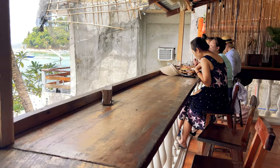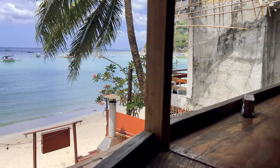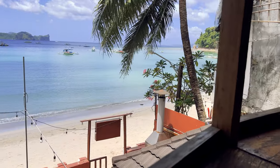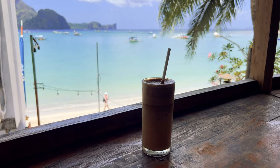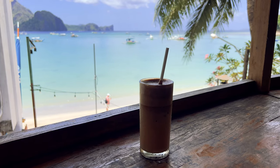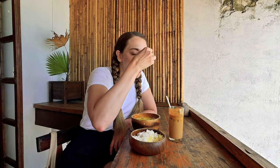Now you guys would have already seen from the footage I've shown you, but the big draw card of coming to eat here for me, in addition to Thai food, was the beer. It is beautiful. You are sat up high at this bar. I'm overlooking the beach. I can see the water, the islands, the boats. It is gorgeous. My tip to you, if you're coming to El Nido, try and find spots like this to eat. Sit here, enjoy these water views, catch that fresh sea breeze. It is gorgeous.